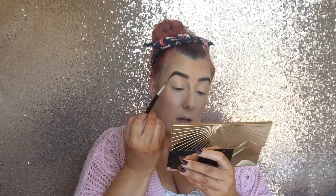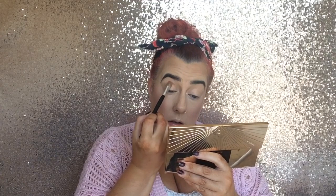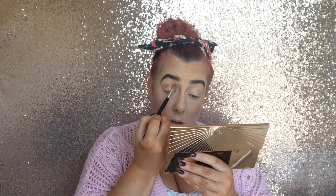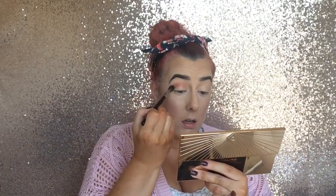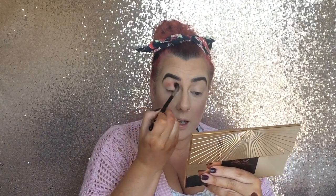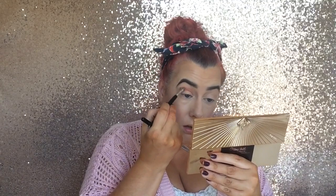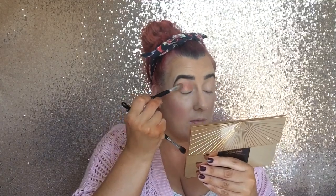And I'm going to just do it in the crease. I'm just going to place it first. Then I'm going to get a clean fluffy brush and blend it in. These colours blend amazingly, like seriously. Absolutely beautiful. Thank you so much, Sophie. Love you.